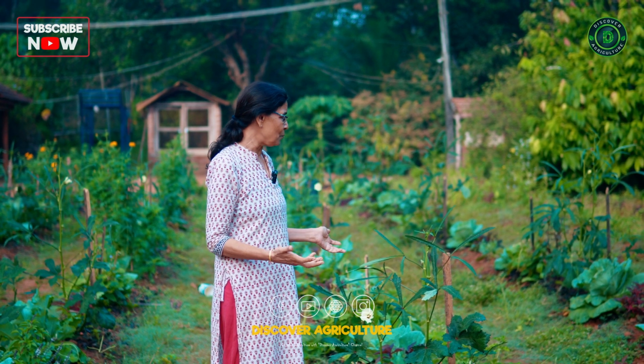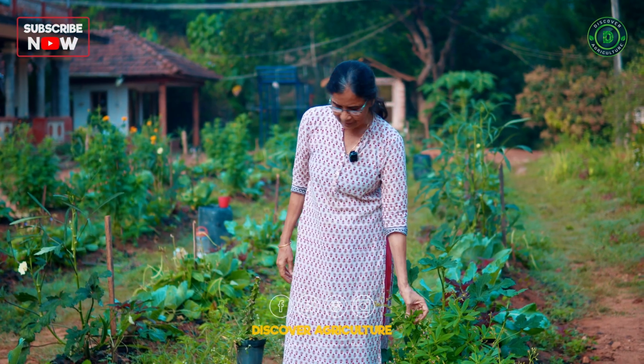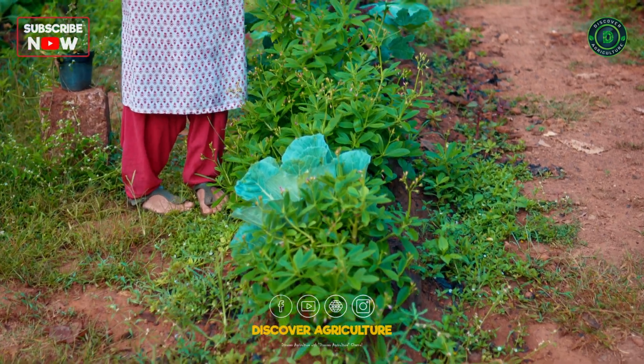Maybe in another 1 month or so, I have to remove this bed and make this area clean or go for one more round. On the sides and here and there, we have a few Ceylon spinach also. This comes very easy. You need not give any nutrients. Without any nutrients also, this grows very well.